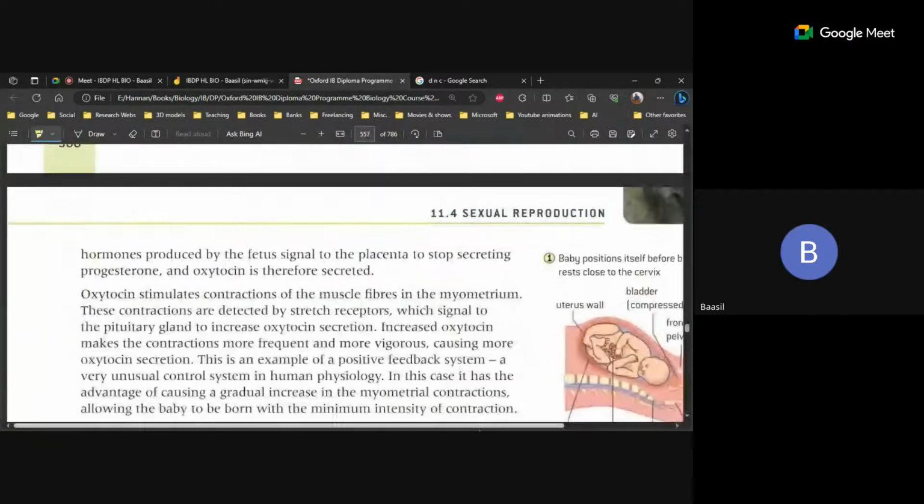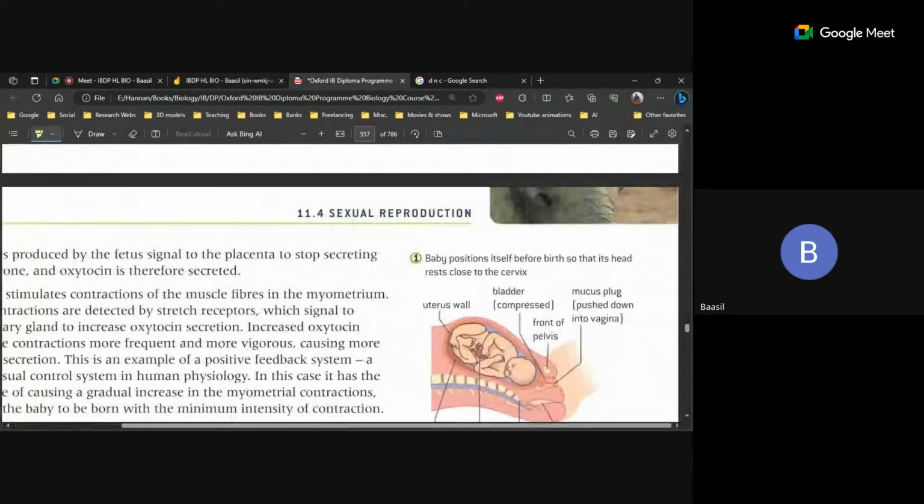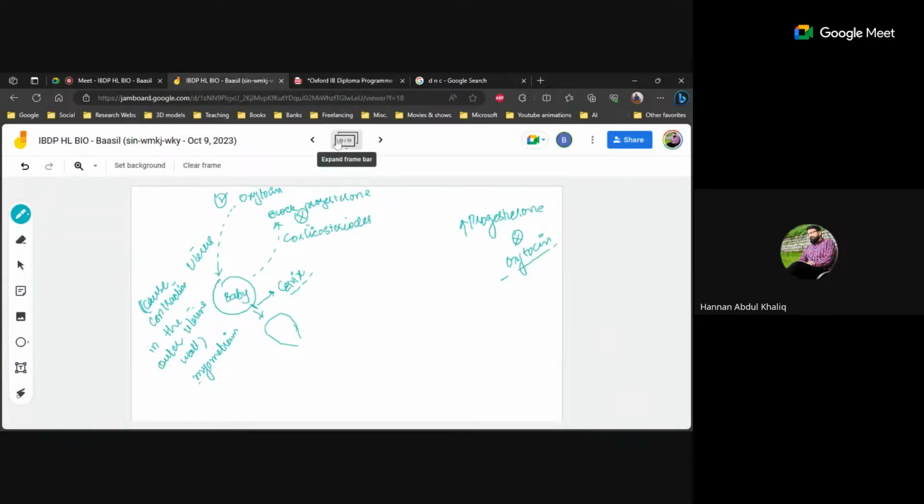When the baby is coming out, the cervix stretches out, and this sends nerve impulses to the brain. The important part is that the cervix is always there. It's the door of the uterus, and it's always there. The only difference is that the cervix has been blocked by a mucus plug, and due to the contraction, the mucus plug is released.